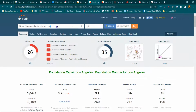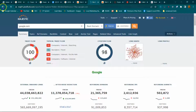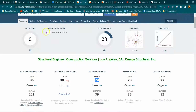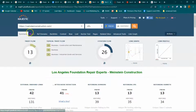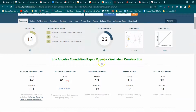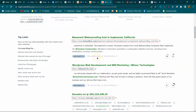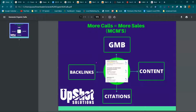What you're looking at here is that Google has the perfect score, right? And that's 100 over 100. So you want to try to get as close to that as possible. So you guys have like a 0 over 23. Alpha has 26 over 35. Weinstein has 13 over 26, right? They don't have as many votes, but their votes are stronger than yours. They have a stronger vote. And it's just these simple things that can make a difference between generating more online traffic, free leads, free traffic.